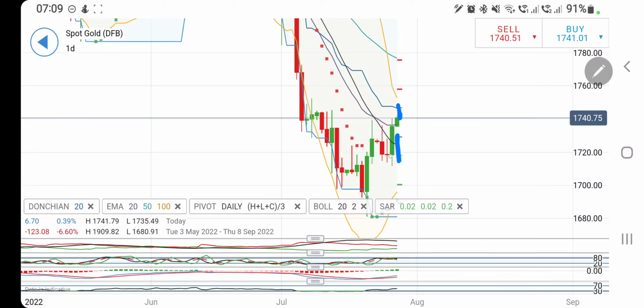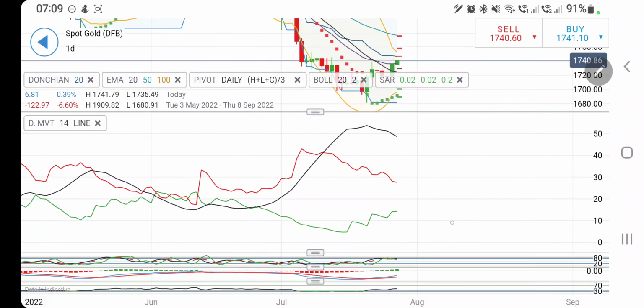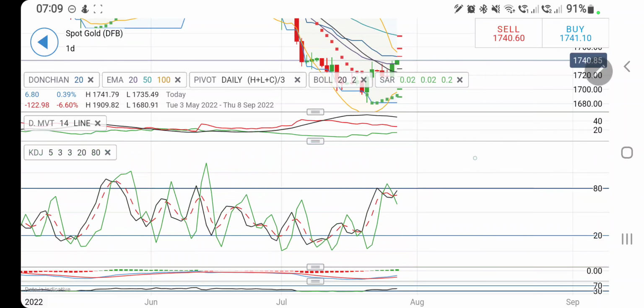This is the second green candle. The size of the candle could be half of it, almost what we had seen earlier, 1720 to 1735. Now it may try to give you at least 1735 to 45, and then beyond that is also possible towards 1750 and 1760 levels.